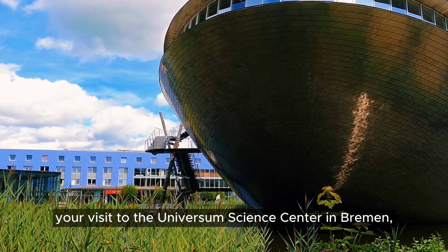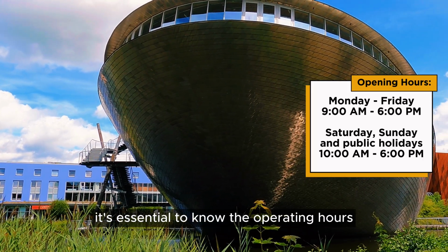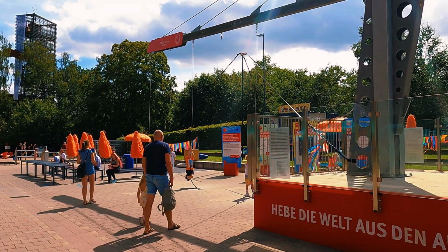Before planning your visit to the Universum Science Center in Bremen, it's essential to know the operating hours and entrance costs to make the most of your experience.